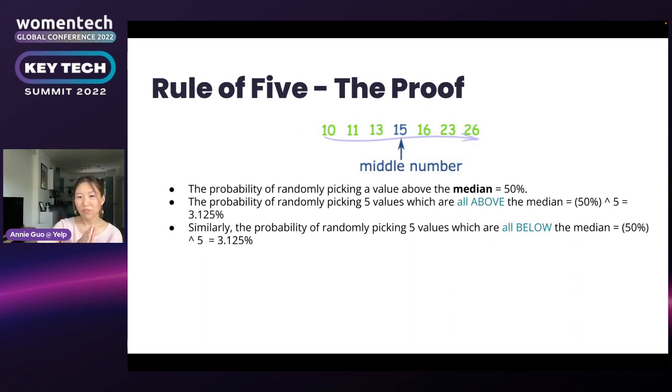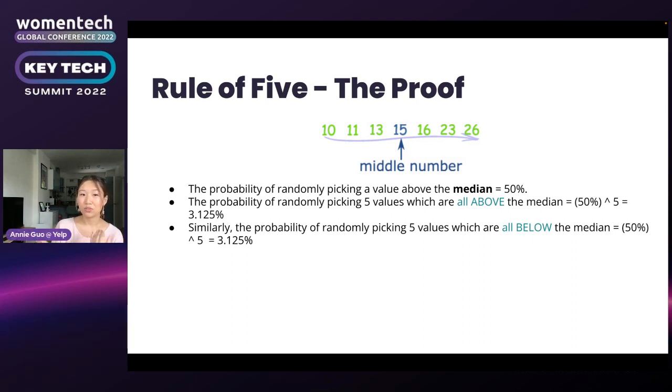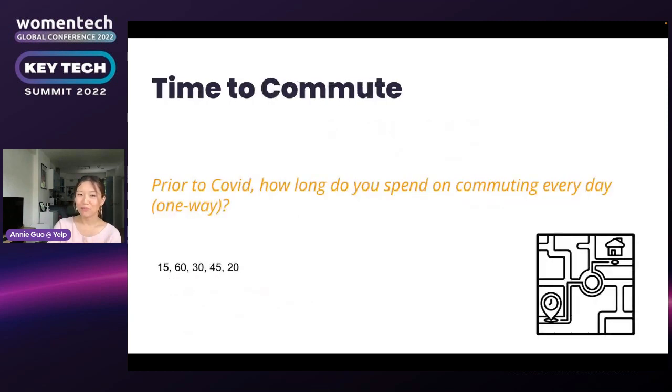And therefore, if you pick 5 numbers that are all above the median, then the probability is 50% to the power of 5, so that's 3%. And similarly, if you pick 5 random numbers and all 5 are smaller than the median, then it's going to be another 3%. So therefore, the probability of the median value being between the smallest and the highest of the random 5 samples is going to be 1 minus 3% times 2, which is the 93% that we have here. So here's the mathematical proof of the rule of 5, but I have tested it a few times in my job.